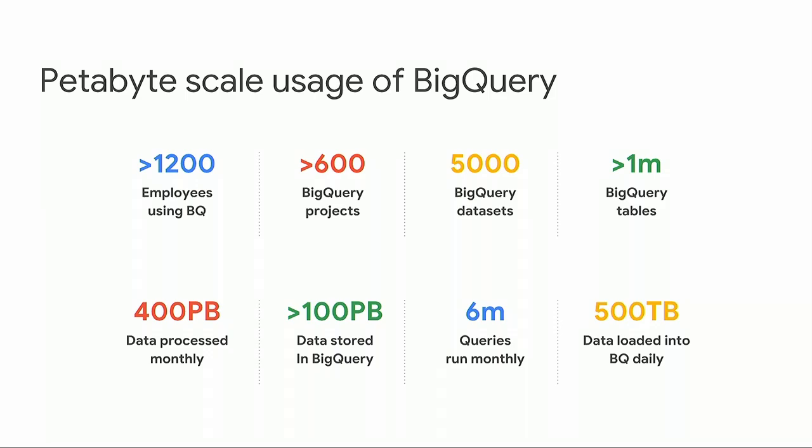BigQuery. That doesn't even talk about things we're storing in other parts of the GCP product suite. And that also includes loading in around 500 terabytes of new data daily into BigQuery. And what that means is that in total, we end up running around 6 million queries a month. So that's a really big scale.